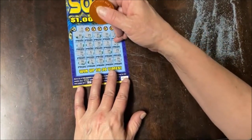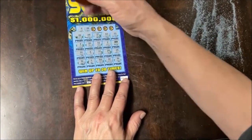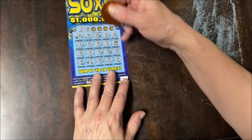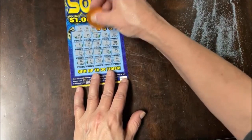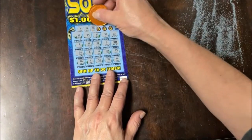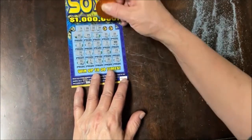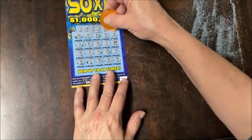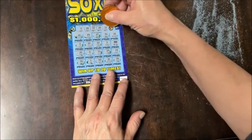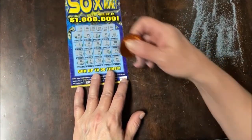Number 5. No, number 5. Number 28. No, number 28. Number 30. No, number 30. Number 20. No, number 20. Number 15. No, number 15. And number 10. And no, number 10.